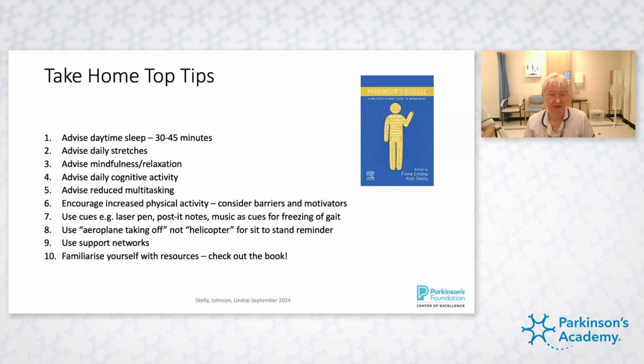maximum 30 to 45 minutes in the middle of the day. That can really help with fatigue. Advising daily stretches and mindfulness and relaxation, those can really help with anxiety. And the daily stretches can help with hand dexterity. Advising daily cognitive activity to keep the cognitive skills active. Advise reduced multitasking, because that can add to stress, and it can add to something not happening so well. So sitting down when they're dressing, or not trying to do 3 things at once so that they can concentrate on the one thing that they need to do.